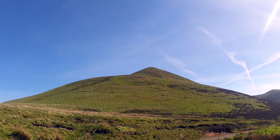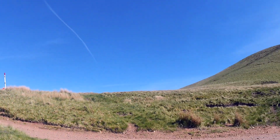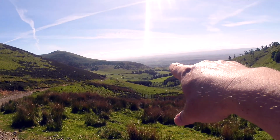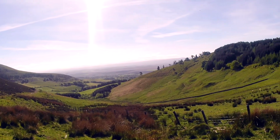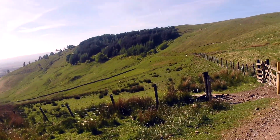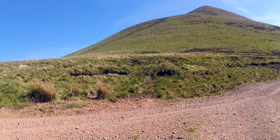There you go. West Kip there. We're sort of at the halfway stage. I'm pointing there. We went round that way, then we'll come back up this path here, and we'll head straight down this path and back there. Back down to Silverburn.